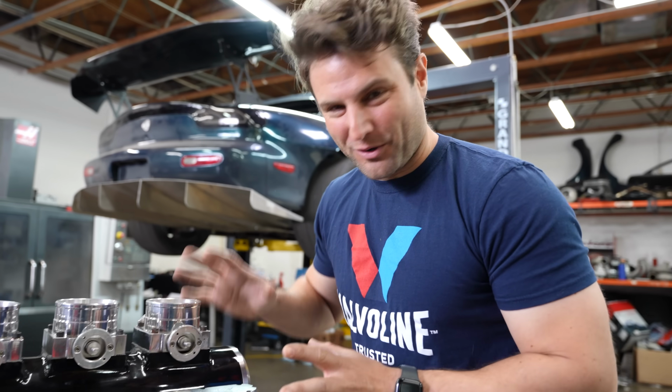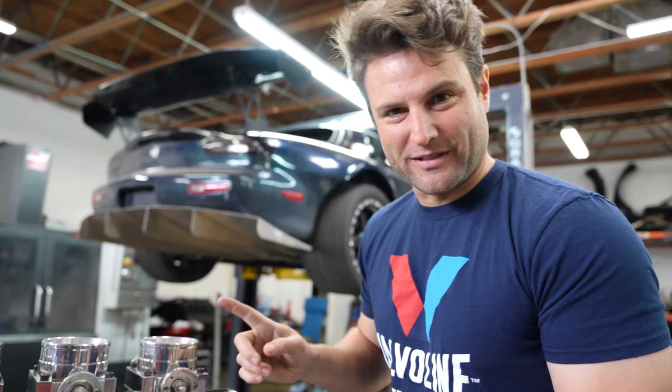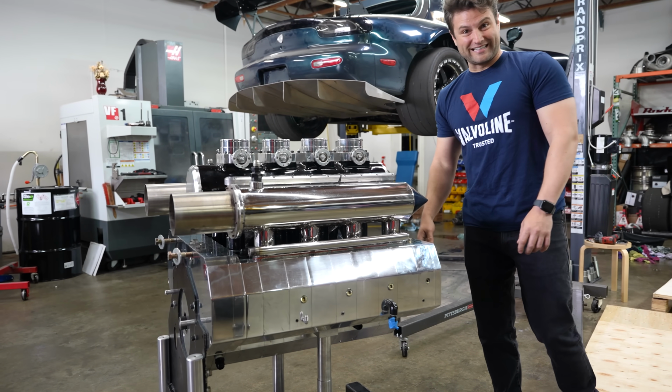I can summarize this motor in one phrase. This is if somebody said "in theory" and somebody else misheard them and said "in reality." Like everything, all this is in theory possible, but it actually in reality is.